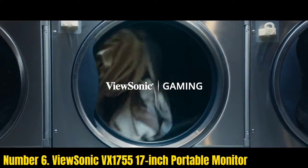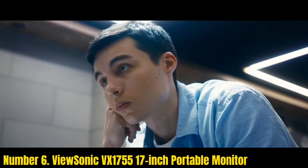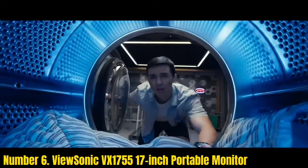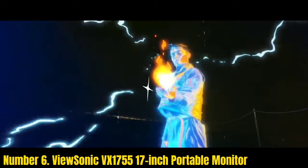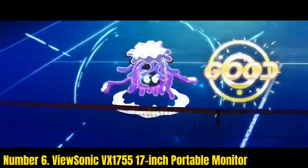Number 6. ViewSonic VX1755 17-inch Portable Monitor. Bring better ease to your everyday work schedule or experience better flexibility in your gaming by grabbing this ViewSonic portable monitor. Counted as one of its most selling features is its lightweight quality, as the monitor weighs no more than 2 pounds. Besides this, it has a thickness of 0.6 inches, making it easier to carry along wherever you need it.